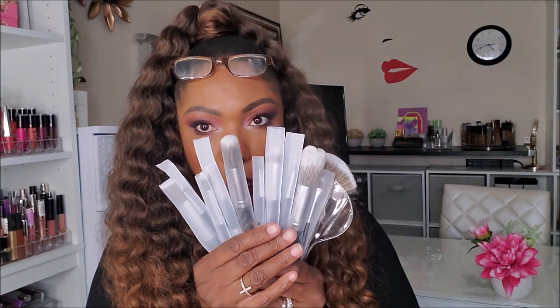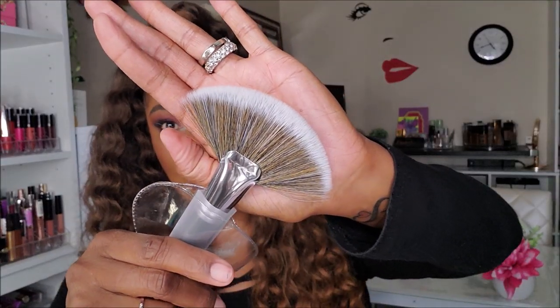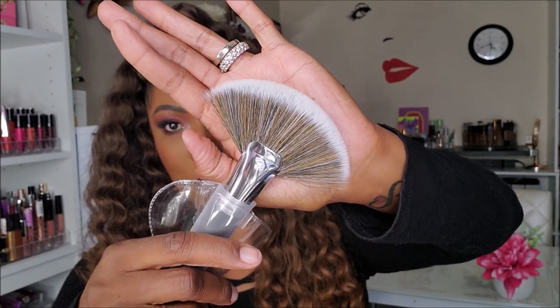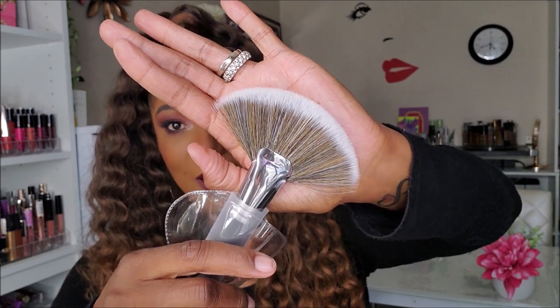This one is the Studio Pro 13-piece brush set. I'm not going to take all of these out of their individual wrappers because that's too much. But we'll just take a look at the fan brush since it's already in a little clear thing. This is what the brushes look like. They have that multicolored hair with a white tip, and I love that.